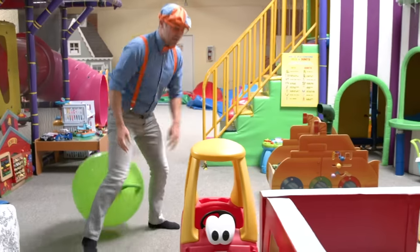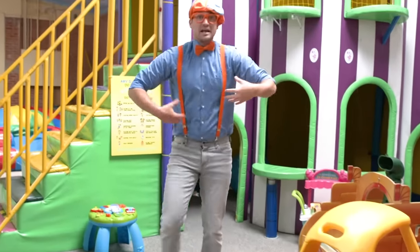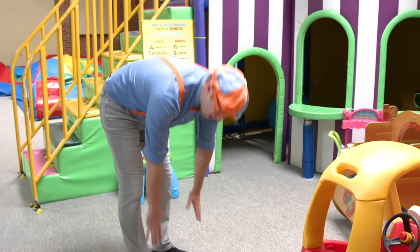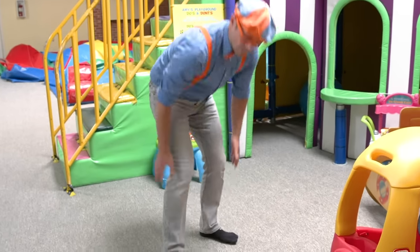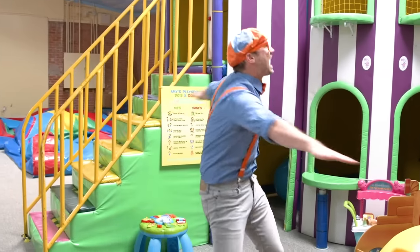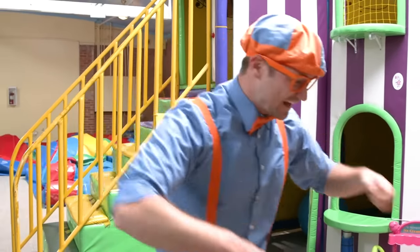Okay, here, let's stretch together. All right, let's go right here. And at home, now that we're all warmed up from our run and our bounce, we can stretch. Oh, yep. Do you feel your legs stretching? When your muscles are really tight, then you can stretch them out. Oh, that feels really good on my legs. Okay, now my back. Woo! Yeah! Whoa, you're doing this too. Good job. Okay, now we can keep on playing.